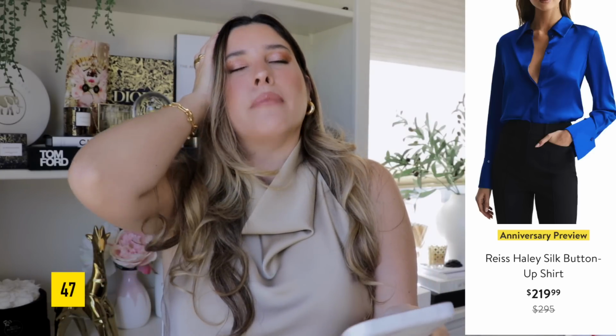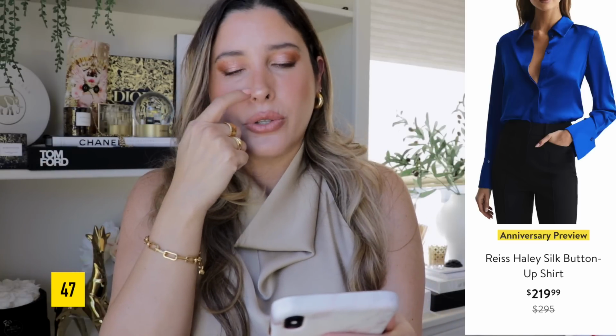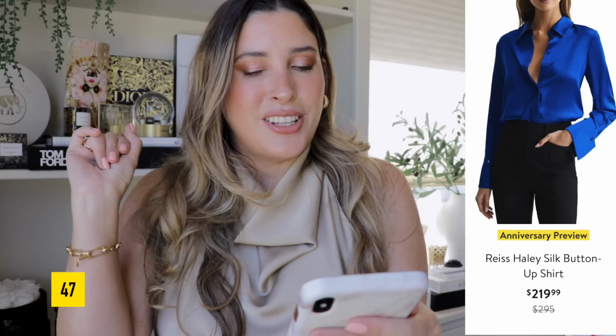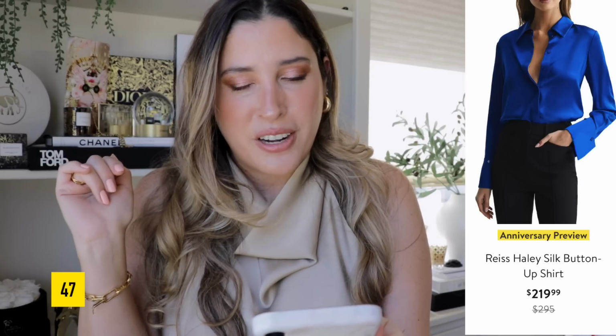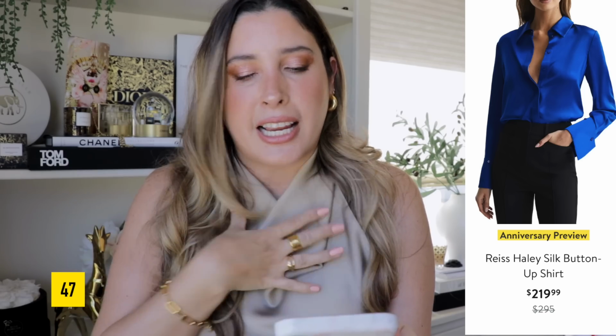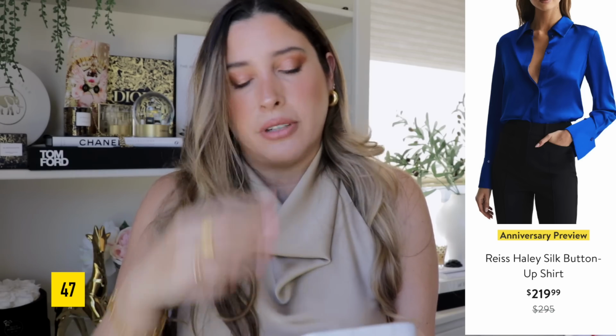Talking about silk, oh, look at this amazing, gorgeous Reiss Haley silk button-up shirt. I think it's the blue or it's the cut on the sleeves, but it looks divine, divine. $218.99 instead of the $285. I wish they would come in even more colors. This blue is just like in my heart, and I really, really want to get it.